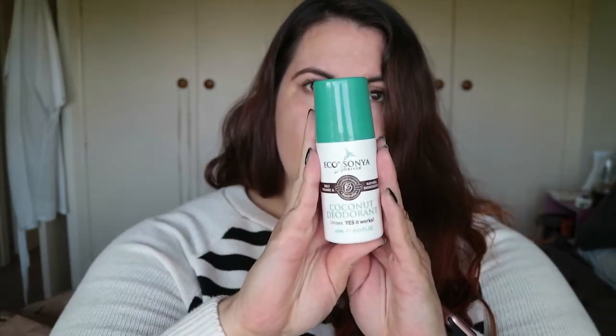It was one that came in, I don't think I still have it. I think I threw it out because I just hated it so much. It was like a little spray-on bottle, like the kind of spray you'd use for toner or setting spray. And I just didn't like it. But I'm really happy to report that ECOYA by Sonya Driver have now brought out the same product, but in a roll-on form. And I can't freaking tell you how much I love this.